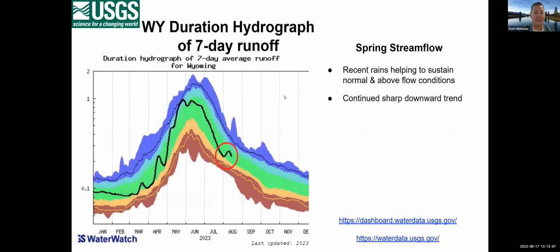This is the 7-day runoff for Wyoming, just a duration hydrograph. We can see some of those recent rains that helped in July, and late July, early August. But there is a sharp downward trend over the last week or so, where we haven't had sustained moisture or those afternoon thunderstorms that we've seen. Next slide.